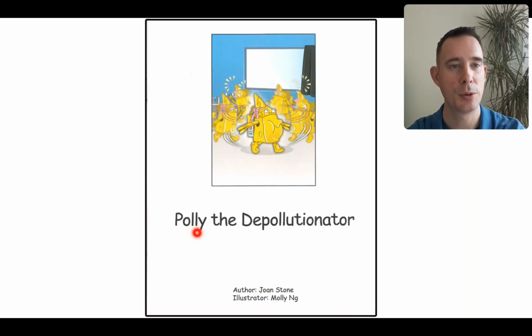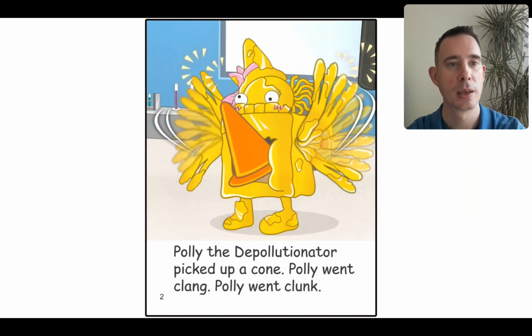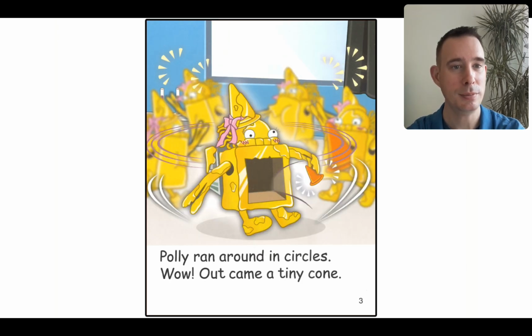Let's take a look at the title page. Polly the Depollutionator. Author, again, big A, Joan Stone, writes the words. Illustrator, big I. Who draws the picture? Molly Ng. Okay, there's Polly, and she looks like she's eating some cones. I don't know why. We can read at the bottom. Polly the Depollutionator picked up a cone. Polly went clang, Polly went clunk. I remember from the big book when she makes those noises, she makes things smaller. Yep, there it is. All right, read at the bottom with me.